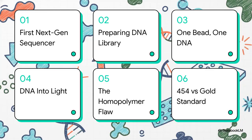All right, here is our roadmap. We've got 6 parts. 1, the first next-gen sequencer. 2, preparing the DNA library. 3, one bead, one DNA. 4, translating DNA into light. 5, the homopolymer fatal flaw. And wrapping up with 6, 454 versus the gold standard. Let's get right into it.